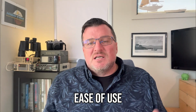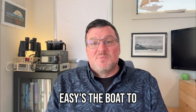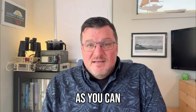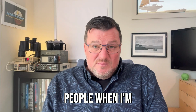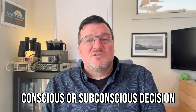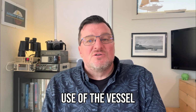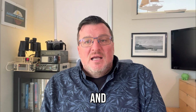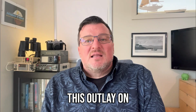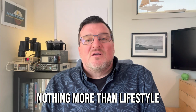Now, ease of use is how easy is the boat to use? It's so important because you're going to want to use the boat as often as you can. And I often say to people when I'm instructing, if the boat's not easy to use, whether it's a conscious or subconscious decision, you'll deprioritize your use of the vessel. And this is usually a pretty major outlay, and you make this outlay on nothing more than lifestyle expectation.